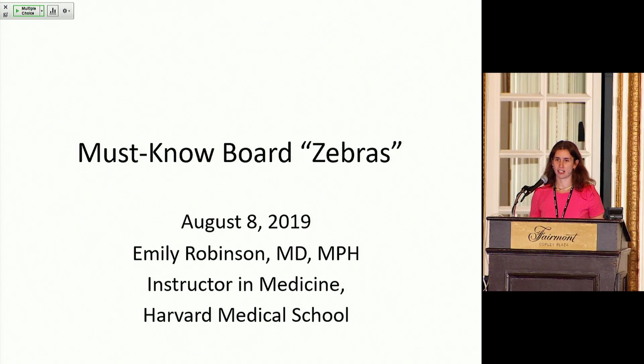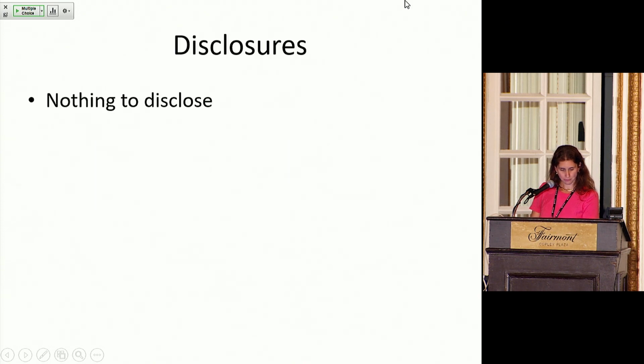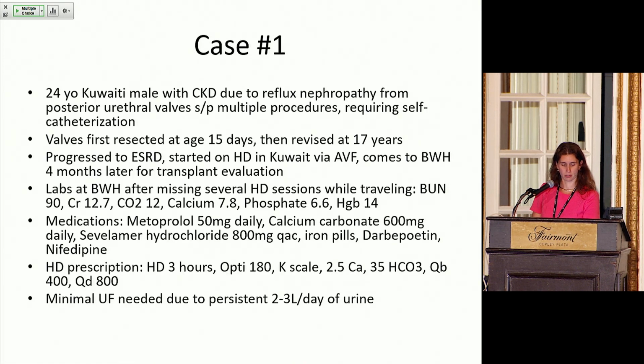Good evening, everyone. And I know it's been a really long day, mostly transplant, and we're going to be completely shifting gears here to just general nephrology, as I am a general clinical nephrologist. And as Jamil said, these are cases I've collected at the Brigham. Most of them are my own, some of them from my colleagues. But we'll get started. I have nothing to disclose.